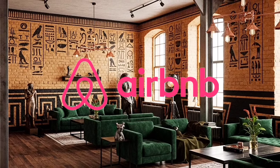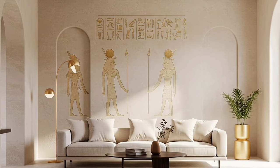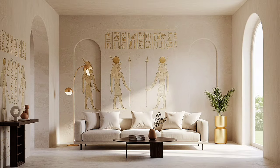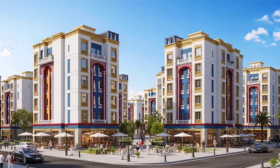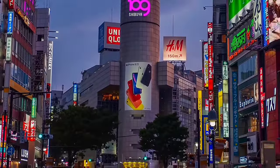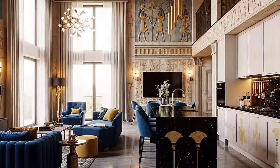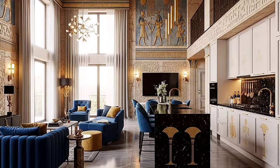Importantly, Airbnb-style rentals should be banned in these residential buildings to prevent gentrification and rent inflation. This model of mixed-use development is one of the key reasons why Japanese cities offer affordable housing. When commercial spaces are widely available, there is less pressure to raise residential rents.